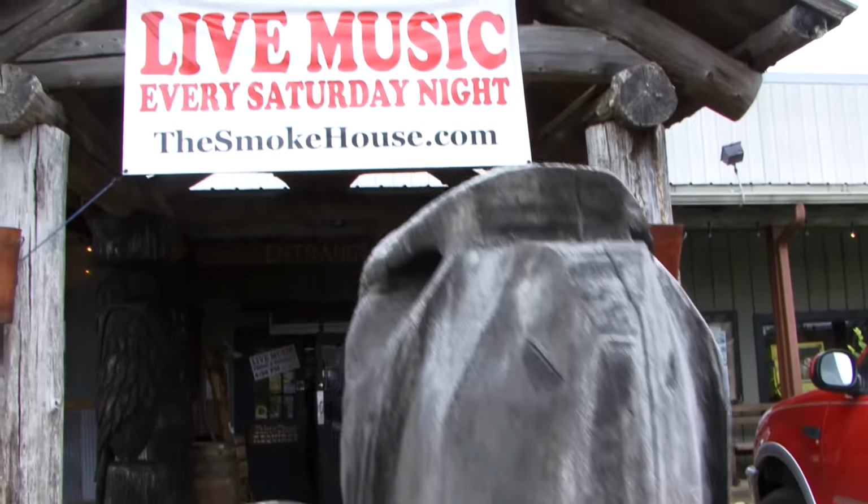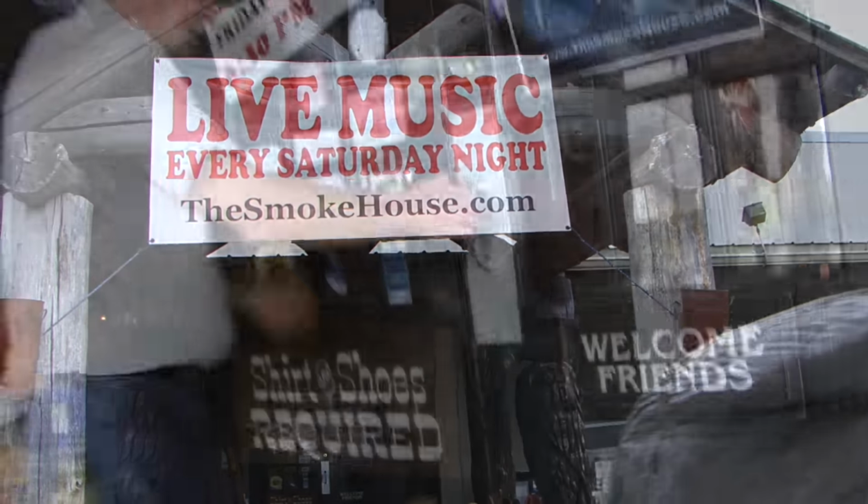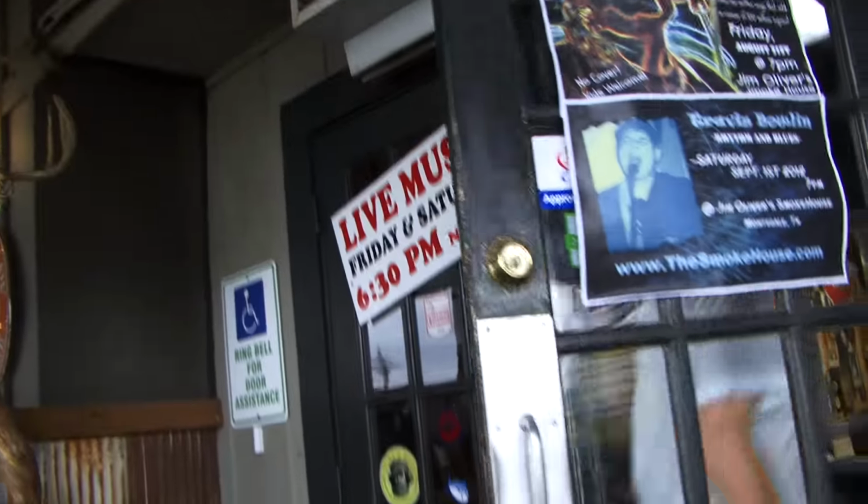This mountaintop region of Tennessee is some of the most beautiful country that I've ever been to. Just another reason that I'm glad I chose this place to set up residence. But it's my first time in the Monteagle, Tennessee area, and we came across Jim Oliver Smokehouse and Inn. Stopped in for lunch, and oh my gosh.